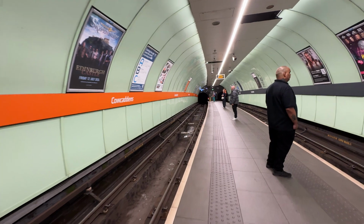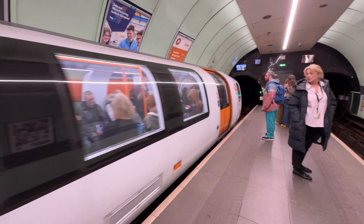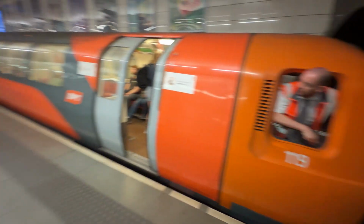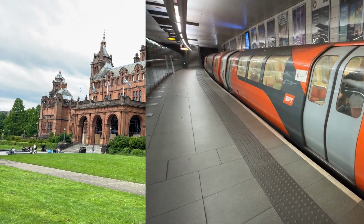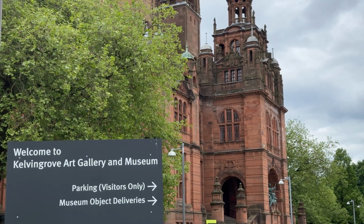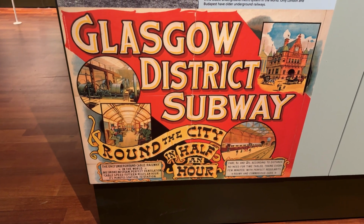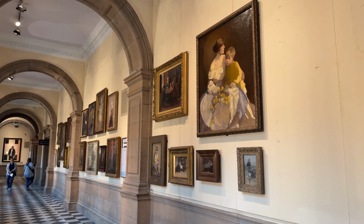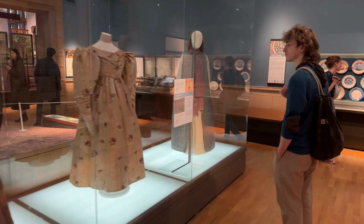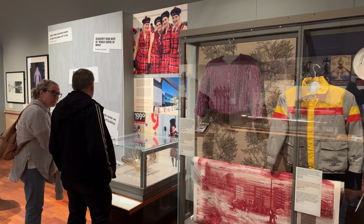If you're going from the tenement house to the Kelvingrove Art Gallery and Museum, one way to get there is to take the subway. Or you could walk, but it's a 1.5 kilometer walk. From the subway stop, it's a 700-meter walk. Inside the museum, they even have a small exhibit about the Glasgow subway, third oldest in the world. You will recall our brief visit to this museum earlier in the program, but now we're taking a longer look because this is one of the world's most interesting museums.